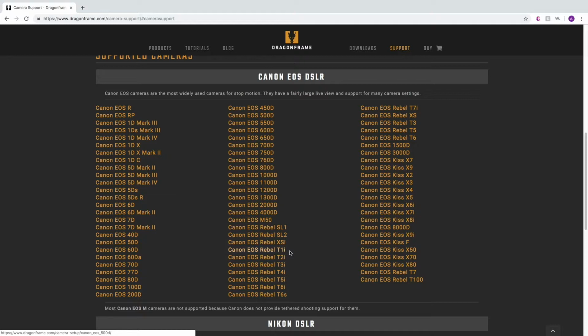Yeah, the Rebel series is pretty good if you want to stay in the T2i, T3i. Those are pretty good. Sometimes you can get a nicer camera, but if it's taking the same resolution photo, then what really is the difference? If you go with a Rebel T2i, you can just pay a lot less and get the same quality footage. Higher quality than the Rebel series would be the 40D, the 50D, 60D, all those guys. But yeah, all these Canon cameras are supported by the software.